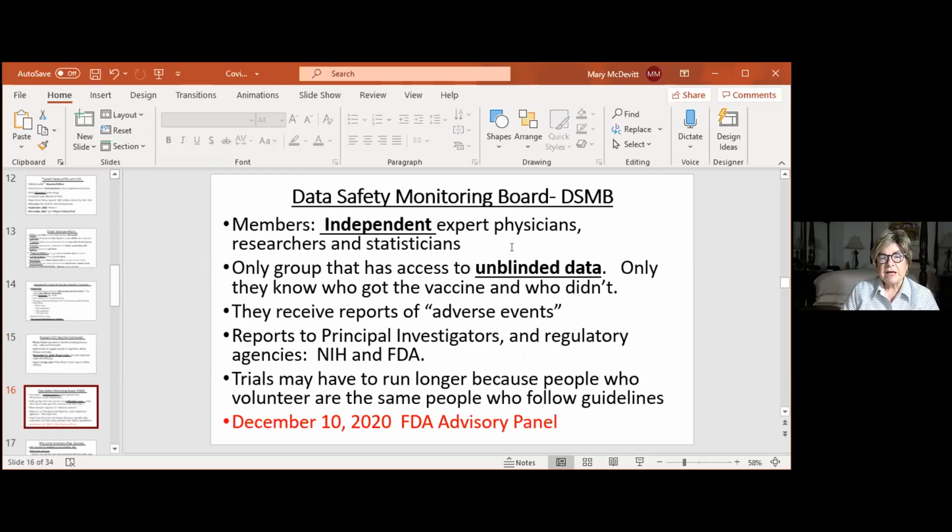This is a group you'll hear about. It's the Data Safety Monitoring Board. And this is a group of independent physicians and experts. And these are the only people that have access to the unblinded data. All these studies done in the United States, the companies have to give their results in adverse effects and success in antibodies to this organization. And if somebody has an adverse effect, the company has to contact this board to find out if the patient had either the placebo or the vaccine. And so all the information goes through them, and then they will make a recommendation to the FDA.